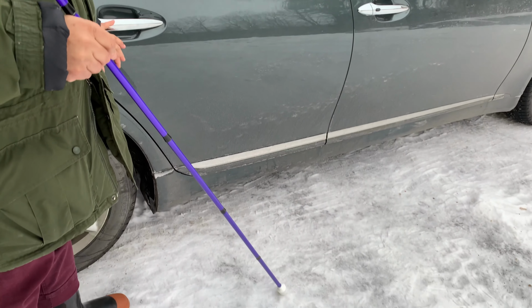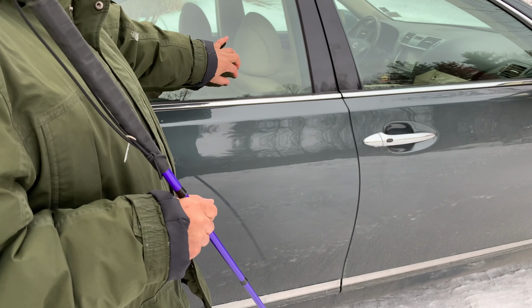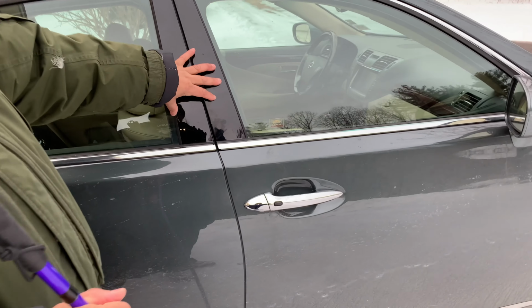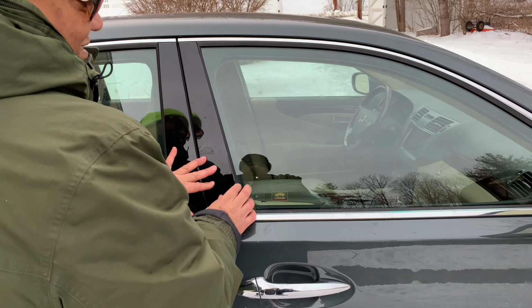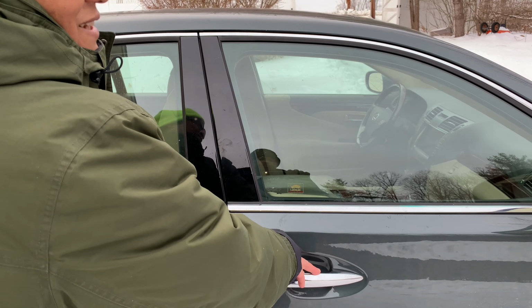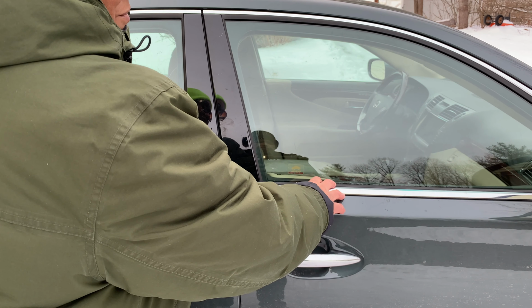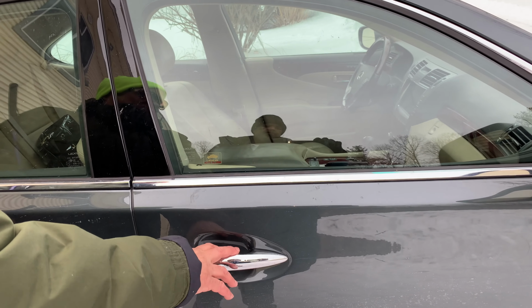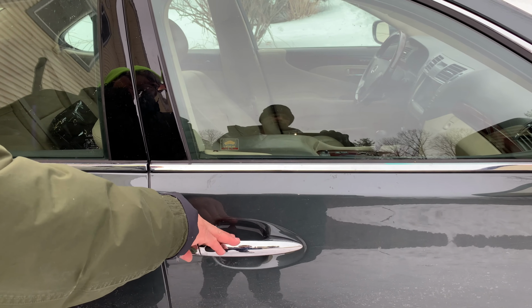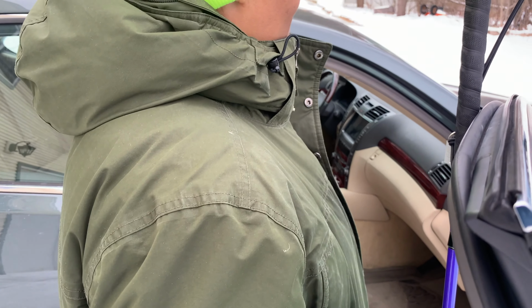Same thing for the front door. You can trail the glass till you get to the middle seam of the door, which will be a little wider. So you'll know once you get to the wide seam, the door handle should be a little bit to the right, below the window. So you can feel for the window frame, and you should find the door handle. You open the door, and you have more clearance, and you feel the top.